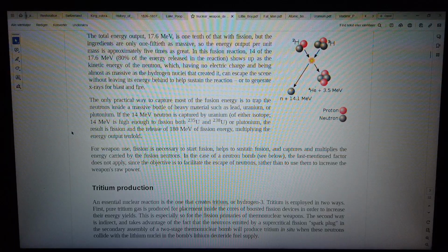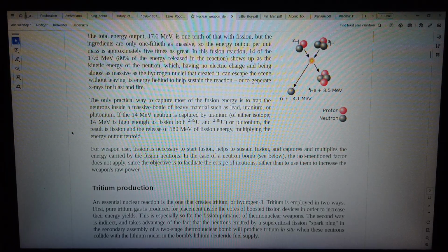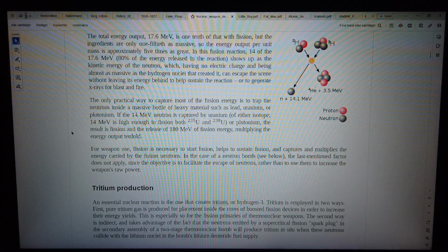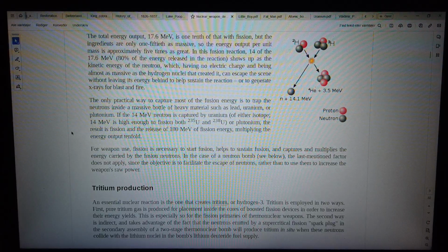Tritium production. An essential nuclear reaction is the one that creates tritium, or hydrogen-3. Tritium is employed in two ways. First, pure tritium gas is produced for placement inside the cores of boosted fission devices in order to increase the energy yields. This is especially so for the fission primaries of thermonuclear weapons.